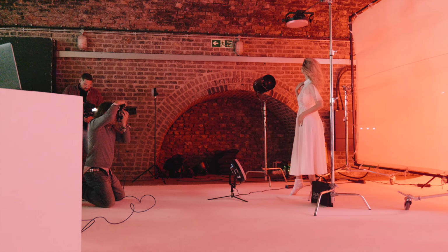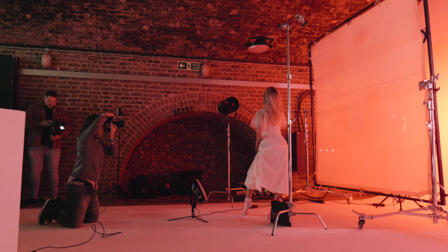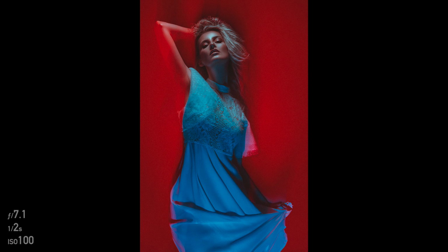And here Jay even mixed flash and continuous light, as Rotolight can do both. He moved his camera after the flash to get this sharp portrait but with a dreamy background.